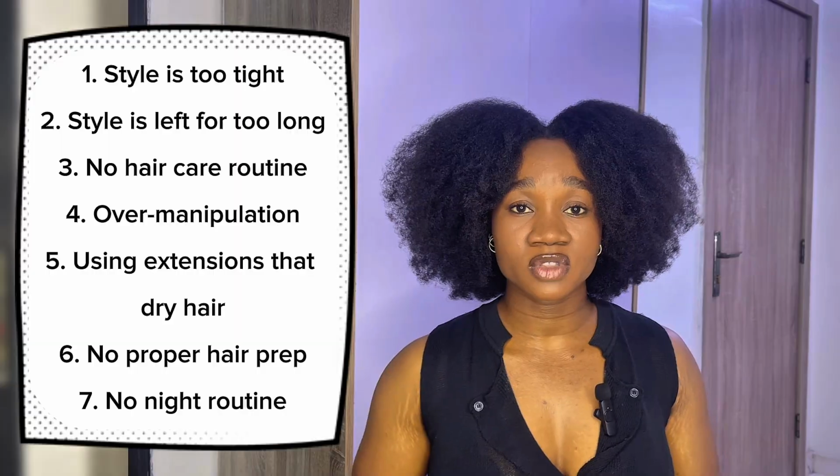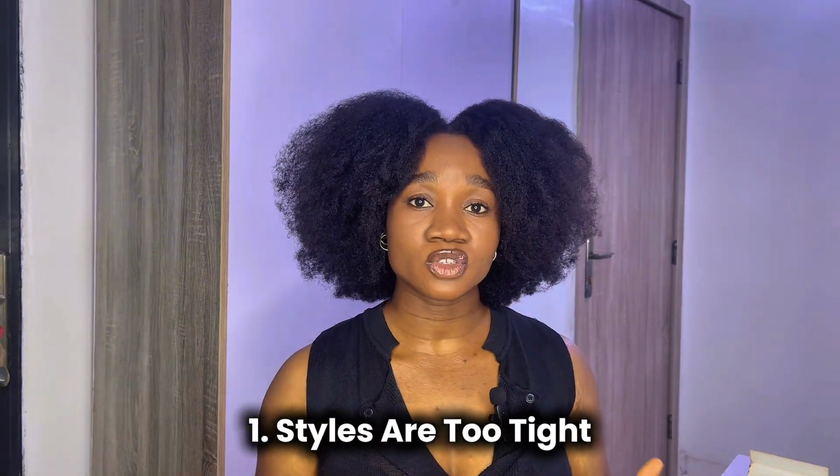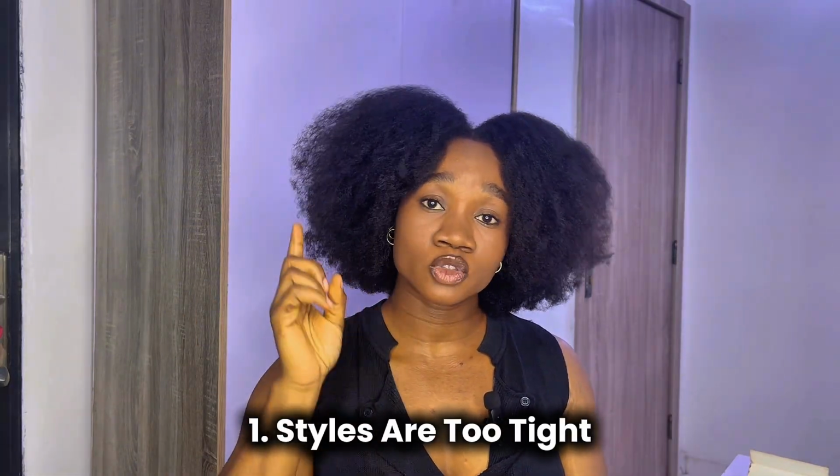Your hair was not prepared properly before you went in to do the protective style, and last but not least, you may not be protecting your hair properly at night. Protective styles that are done with the intent of retaining length, I want to point out two things to you.